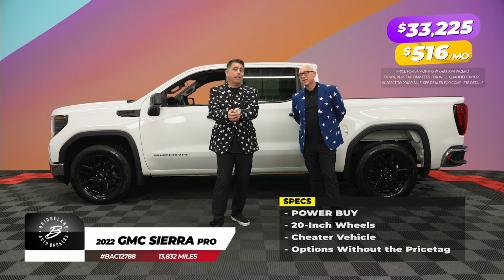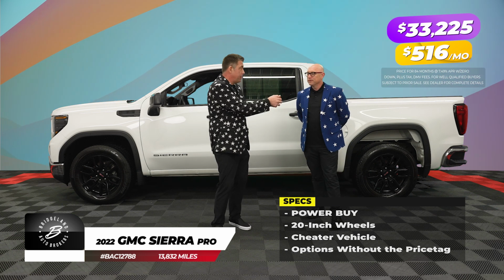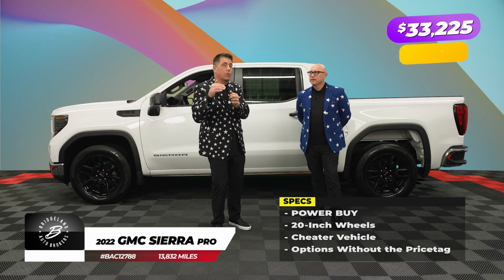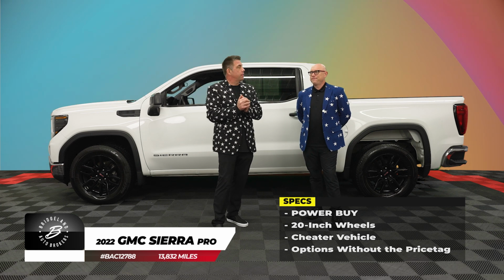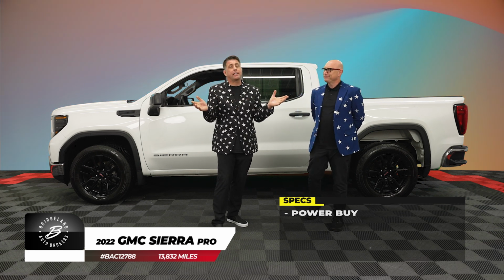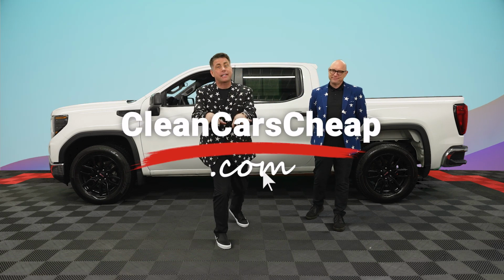So you get the Elevation without the price tag, and let me put it like this. Because of its unique build, at any point in time when you want to trade, it's gonna hold its value a little bit differently than a Pro. 14,000 miles, put this one in your driveway, because if you don't, somebody else is going to get it done.